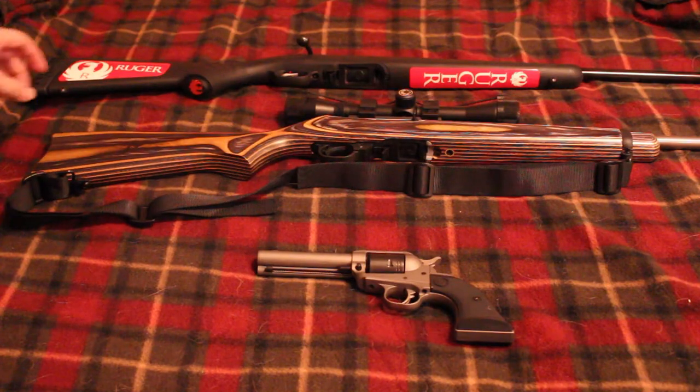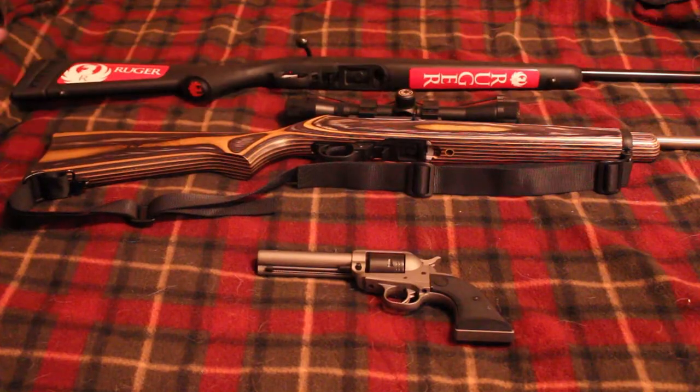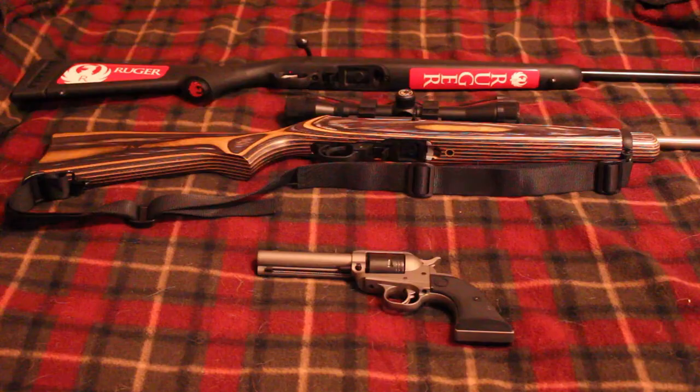And I was going to put some see-through rings and a scope on here. I just never got around to doing it. In fact, I've never even shot the gun yet because they never ended up getting the chickens, and so it kind of just has sat in storage all this time.